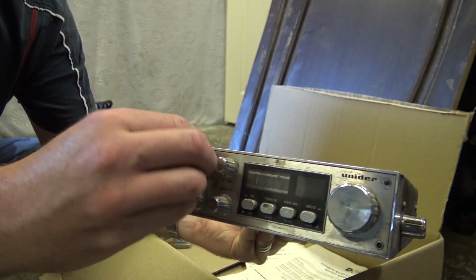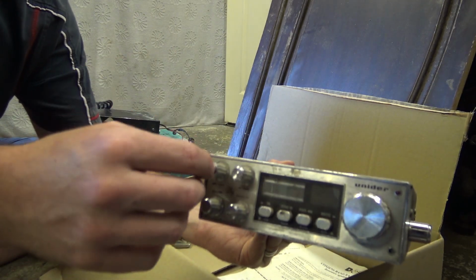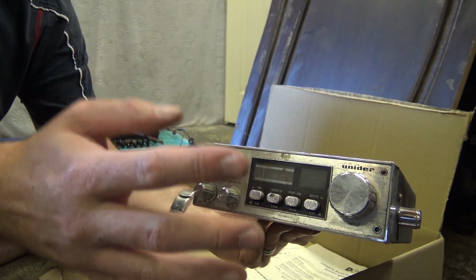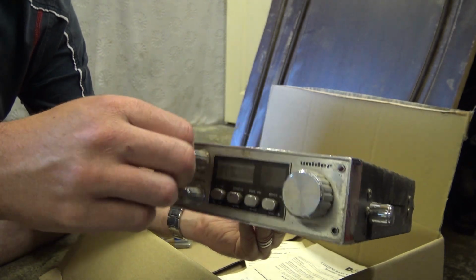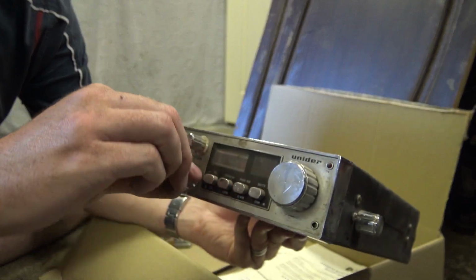Look at that. I love these. I've got the 100. We'll have a look at them later, maybe in another video. But I've got a 100 that is in good condition, and I've got the 300 base station. And now I've got a 200 to go in the middle, so I've got a 100, a 200 and a 300. All I need now is a 400. Very nice.